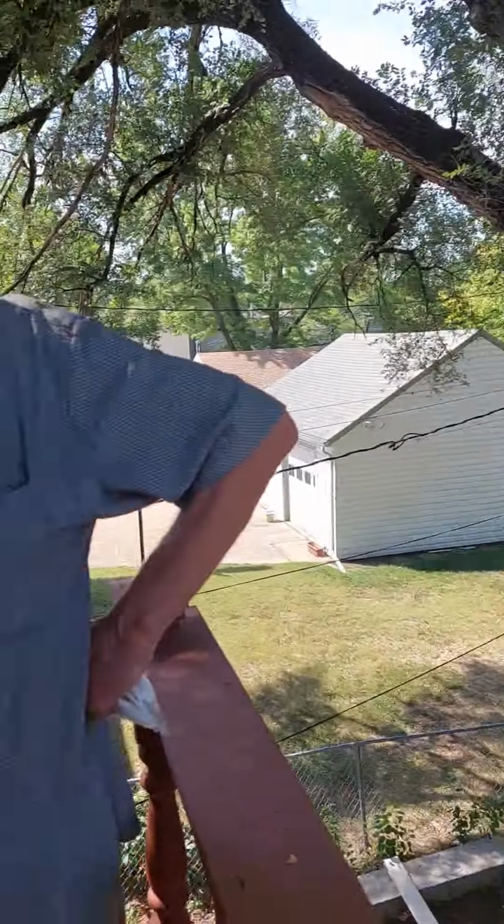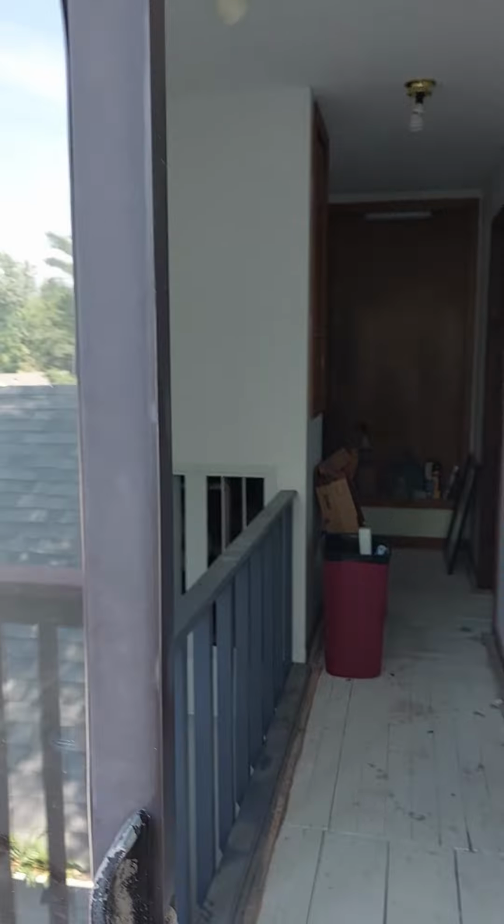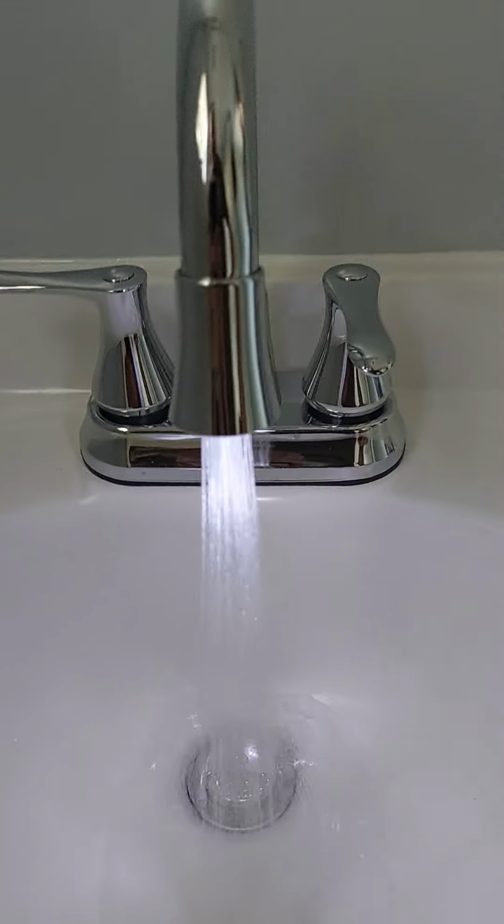So here again is one of your newer windows with the trim around it already painted, and the well ventilated attic space overhead. This is really nice space up here. And again, this will have carpet. This bathroom, like the one downstairs, has that hexagonal tile, which is new. All right, check that out, man. Lighted faucets. I'm down with that.